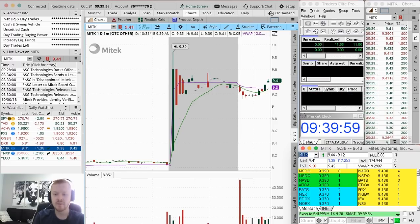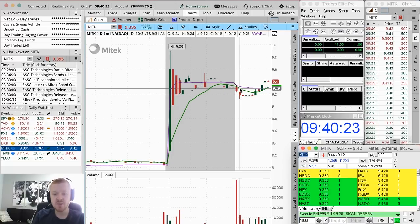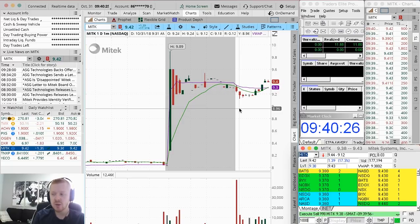Okay, I sold. This is a beautiful red to green move. It just had no volume. That's another variable you have to look for. You got to get the volume.